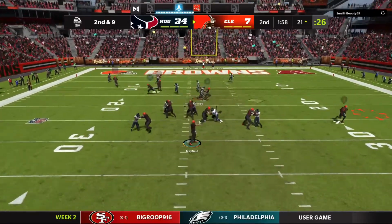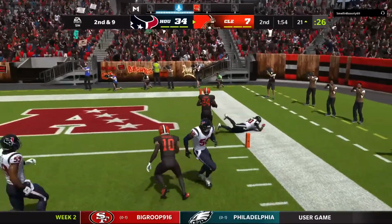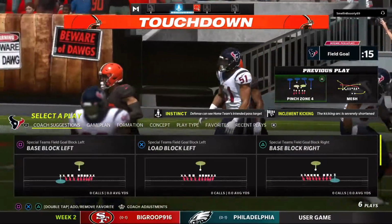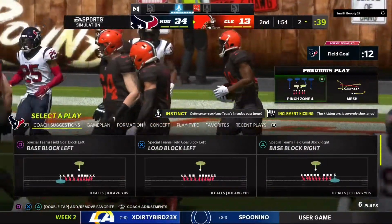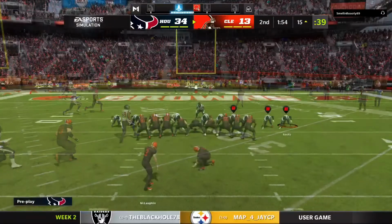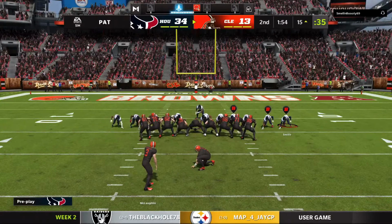Mayfield dumps this to his running back, Chubb. Touchdown! Nick Chubb with his 2nd touchdown of the game, 4th of the year. And the Browns get a score closer. Didn't have anything downfield, swung it out to the flat. He did the rest.